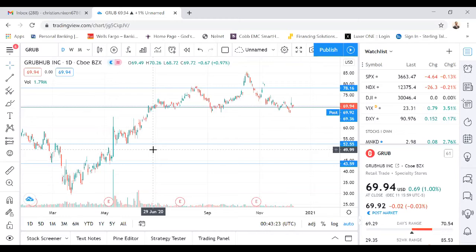Something else I look at when I look at a chart or a stock is the 52-week high. So if I bought it at 42, 44, and the 52-week high is like 60, I know it's got room to grow. I know historically it's been there before. So I'm going to get back in and just let it ride.